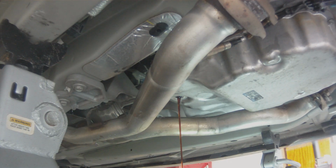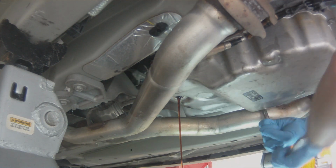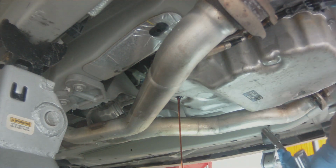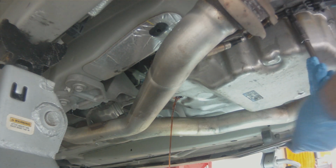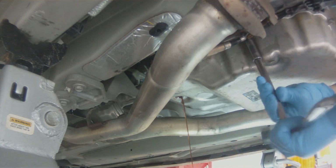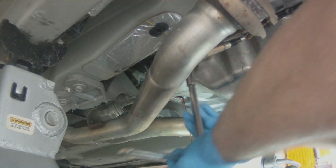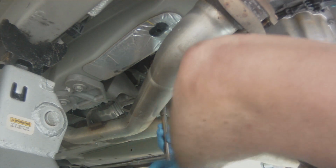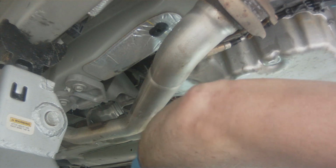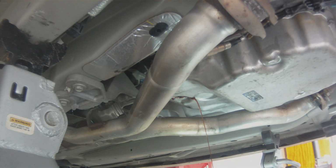Anyway, as you see, the ATF is slowly draining out, and while it does this, I'm going to go ahead and loosen all the bolts on the pan. The best way to do this is just slowly go around and loosen all the bolts, and the pan will eventually break free from the transmission, and then you remove the bolts at the back of the pan first, so the pan will kind of tilt. The goal of this is to keep the pan tilted back, and any excess fluid will flow out of the back of the pan.